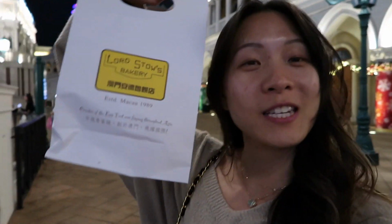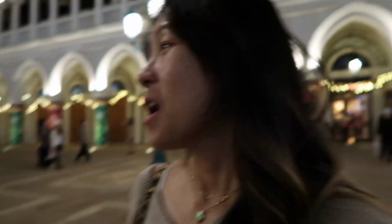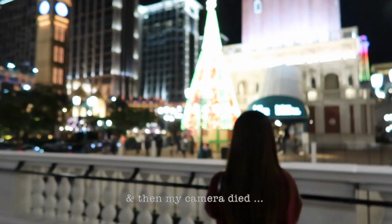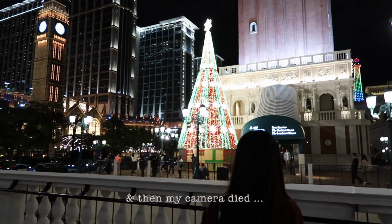Okay, we walked around some shops, then we tried some Portuguese egg tarts from this famous place called Lord Stow's Bakery. And we walked all around just to find a Christmas tree. The holiday season is approaching us, and we finally found it. It's so pretty.